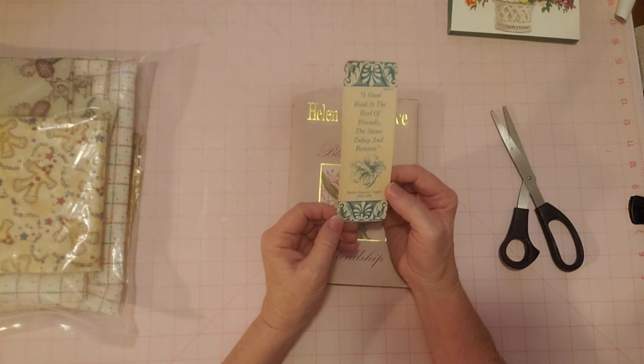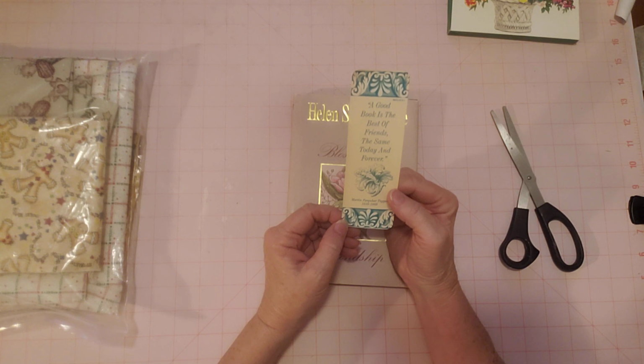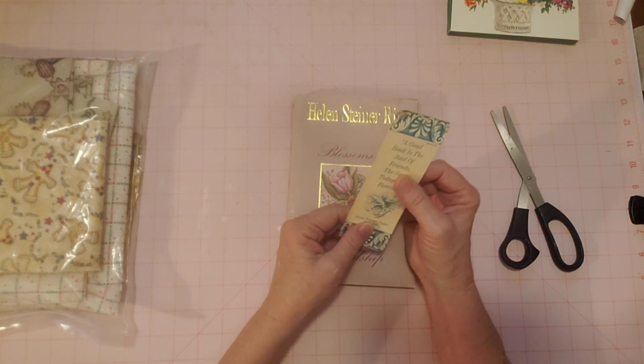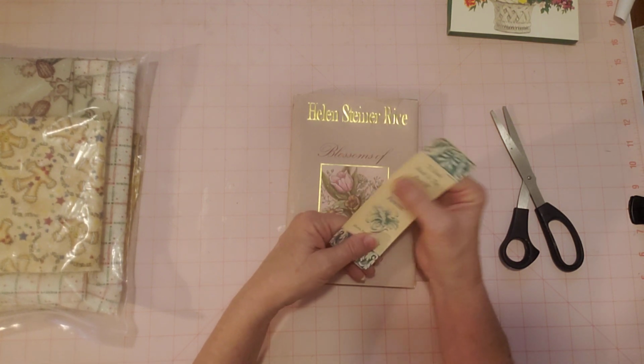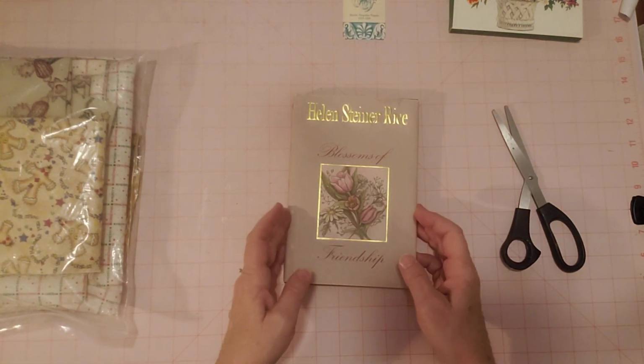I found this little bookmark. I thought it was pretty. "A good book is the best of friends, the same today and forever." So a pretty little kind of laminated, or not really laminated, but it's got a finish on it where it's not going to tear. It's not just plain paper.